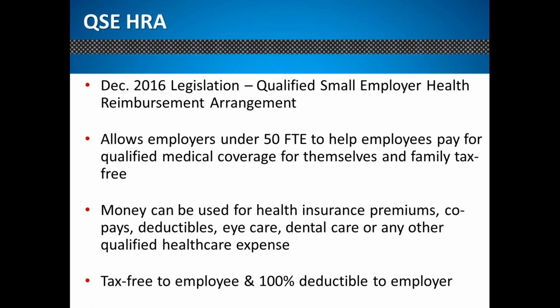Sometimes we'll get a phone call and someone will call it QSERA, but it stands for Qualified Small Employer. And if you are between basically 2 and 49 employees, that you are under 50 FTEs, you qualify for a QSE HRA. And it allows an employer, maybe for some reason they just didn't want to go into group healthcare, or maybe sometimes the owners are sitting on grandfathered plans and it doesn't benefit them, so they just choose not to get group. They can, as a small employer, get a QSE HRA that will reimburse their employees for their individual health insurance premiums and out-of-pocket medical expenses.